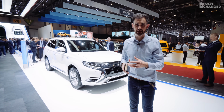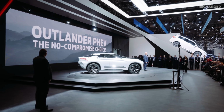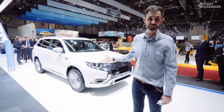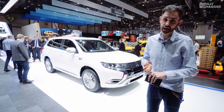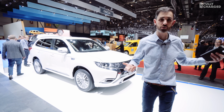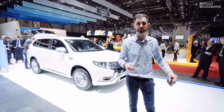We're on the Mitsubishi stand. We've just had the unveiling of the Outlander PHEV. Now, Mitsubishi were early to the game with this. They reminded us it's been 5 years since the first car came out, and this is the new version. And they've said they're only going to make more plug-in hybrids and more full EVs. They know that's the future, and that's the vibe of this whole show. In fact, electric SUVs is definitely the flavour of Geneva this year.